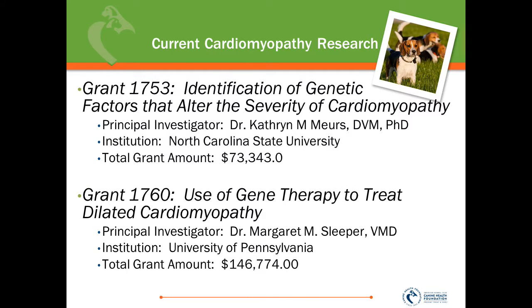Two grants that we have active right now in cardiomyopathy that were funded last year, Grant 1753, Identification of Genetic Factors that Alter the Severity of Cardiomyopathy. The principal investigator is Dr. Kate Mears at North Carolina State. That grant was funded for $73,343. And grant 1760, use of gene therapy to treat dilated cardiomyopathy.